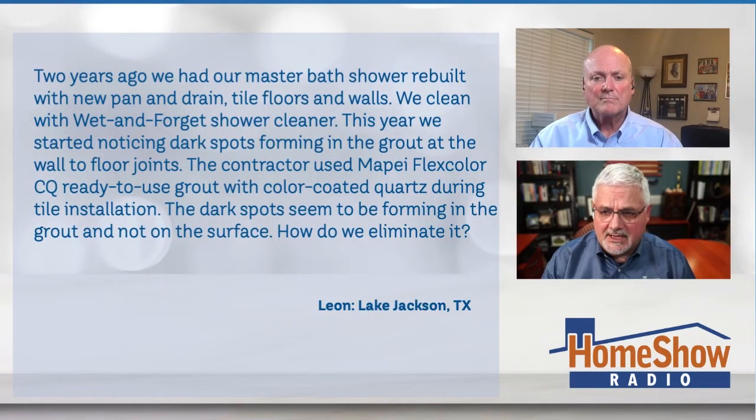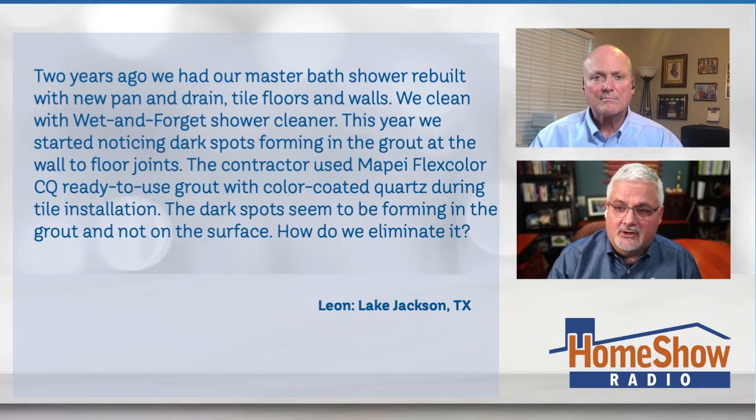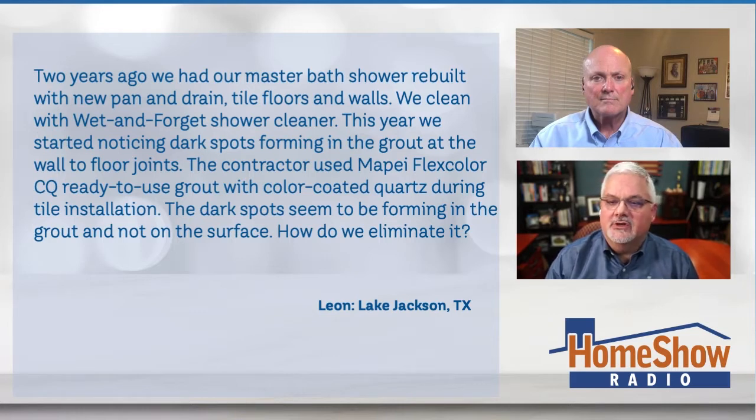And as Leon writes to us, he says, 2 years ago, we had our master bath shower rebuilt with new pan and drain, the floors and the walls. We cleaned with Wet and Forget shower cleaner. This year, we started noticing dark spots forming on the grout, at the wall and the floor joints. That's right here at the bottom, what he's talking about, right?